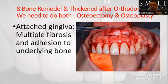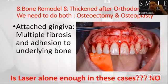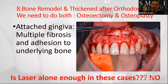This kind of fibrosis is very important when you reflect your flap. In most of these cases after ortho, you will find that reflection of the flap is very difficult. Most of the time, I tend to do it by sharp dissection rather than with the periosteal elevator, because I might cause a tear if I insist on elevating these tissues. So is laser enough in these cases? I think it's not. After ortho, the bone will follow, the gingiva will follow, so you need to cut bone. Is laser enough in these cases? I don't think so.